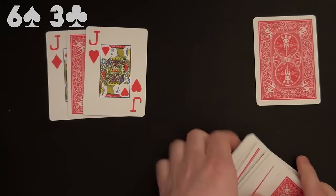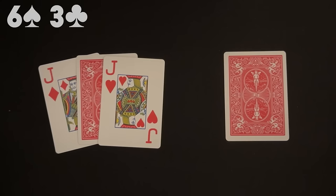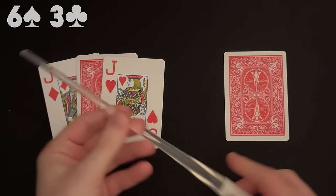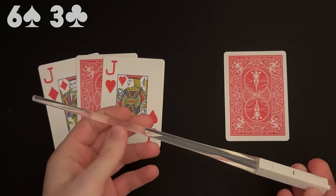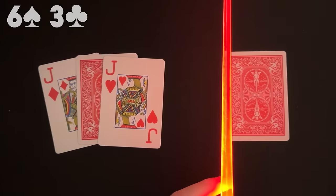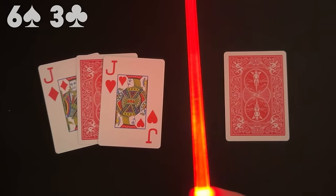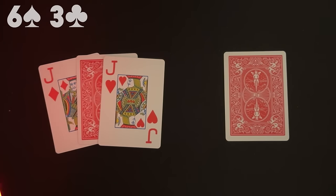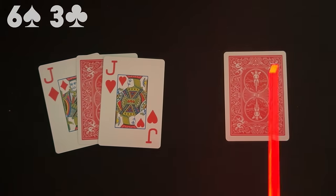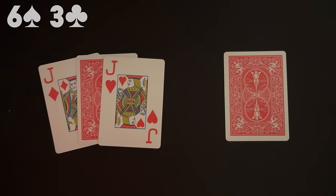So what we're going to do now is apply a little bit of magic. Now, you may have seen in the intro, I used this thing here. This is my special magic wand. And all you have to do is change it to the color of the deck. In this case, red. And perform a little magical transfer, I call that. We just took the Three of Clubs and magically transferred it to between the jacks.